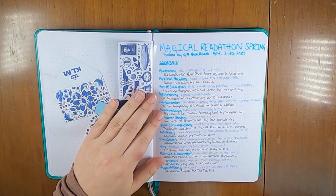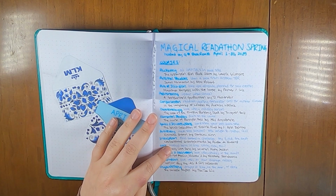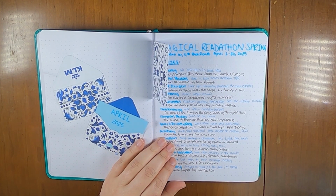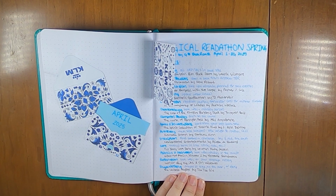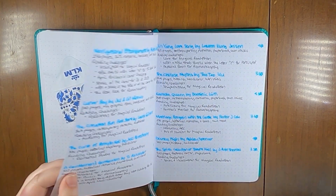I also, for Magical Readathon in the spring, I usually try to do all of the subjects because then when we get around to August for the autumnal equinox, I can just see how things are going there, to do that semester and see how busy I am, and I have a lot of flexibility in terms of what career I might pursue, things like that. So I did fulfill all of the prompts there.